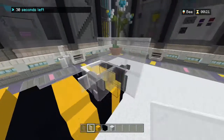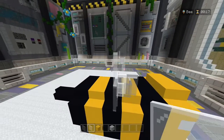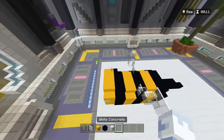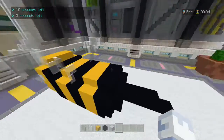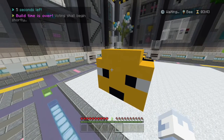seen in my life. Add a bit more to the wings here. Come on, there we go. Perfect, perfect. Yes, this is beautiful. I think this is the best bee I've ever seen in my life. I don't think there's such a thing as a better bee. Look at him. He's beautiful. Best bee you'll ever see on the market. Trust me.